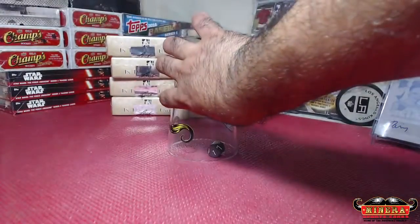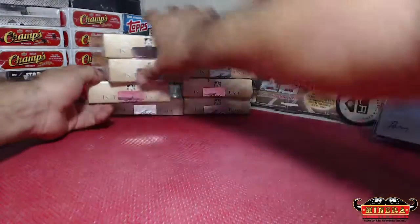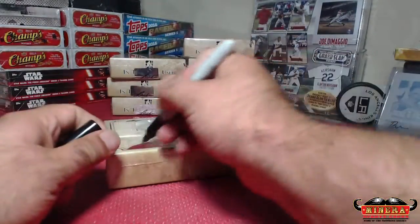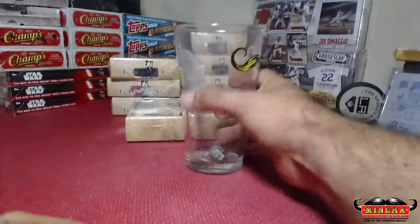One through eight. It is box number three. We're going to do box number three. So one, two, three. Box number three, Jacques Plante. And let's see how many times we hit the randomizer. Good luck.